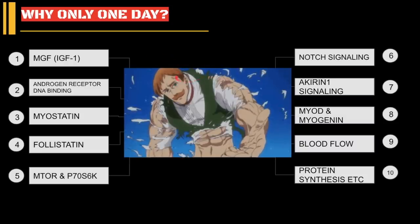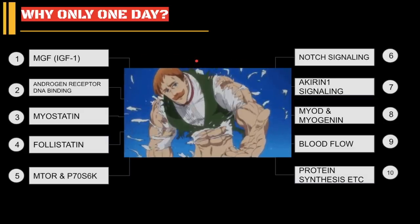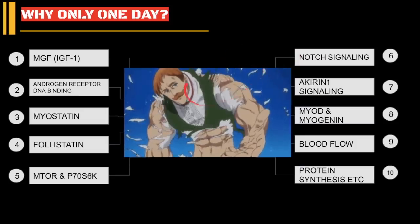Why does it take only a day or two for your body to build muscle? Why is it so fast? I told you guys, all the growth factors and all the things that are linked to hypertrophy peak after 24 hours, some less than 24 hours. From the spike in IGF-1, from androgen receptor binding, the decrease in myostatin, the increase in follistatin, mTOR activation, all of those things, the increase in blood flow, all of those things peak in less than 24 hours for the trained lifter, the person who's been training for a long time.